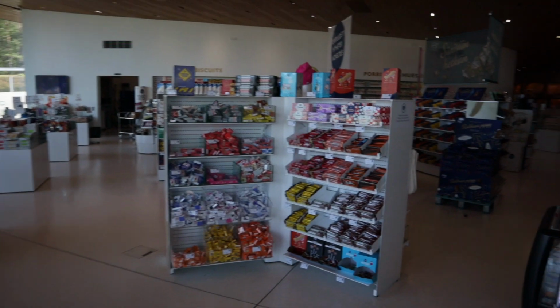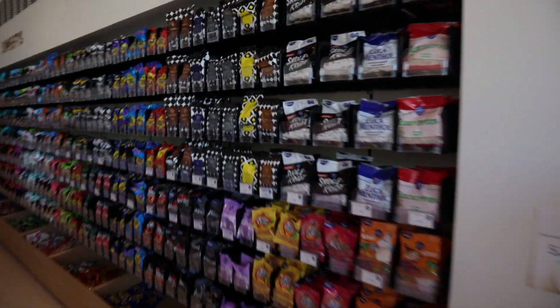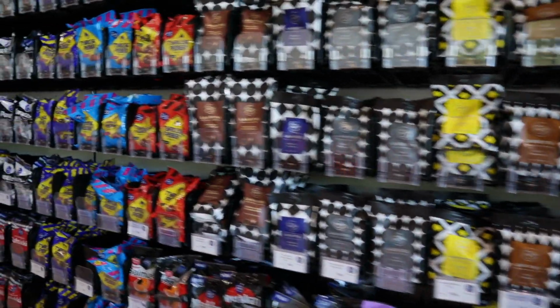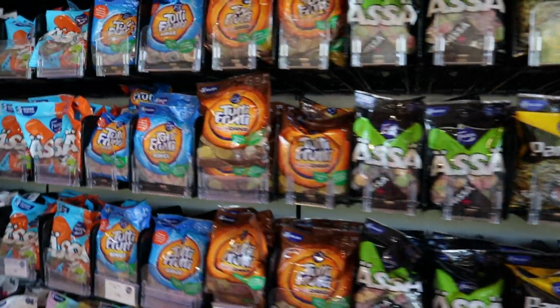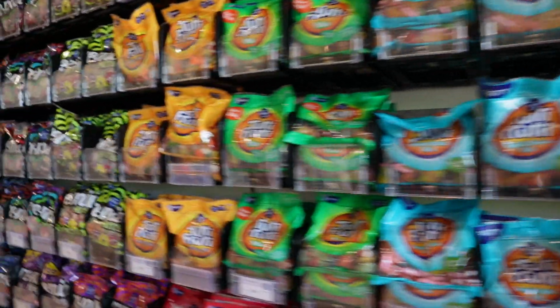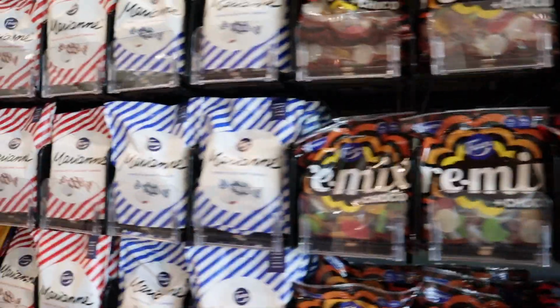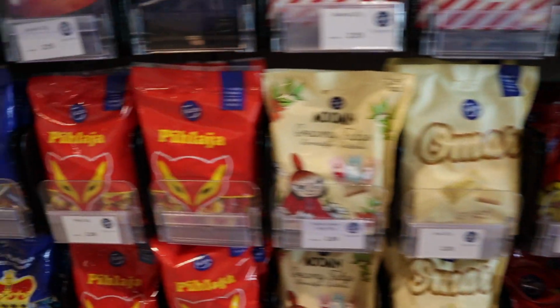Oh, this is a heaven for a chocoholic like me. Look at this. Liquorice, Turkish Pepper, Panther, Tutti Frutti with choco rings, candies. They have all of the brands, of course, that they're making. Remix, Marianne, Omar, one of my favorite ones.